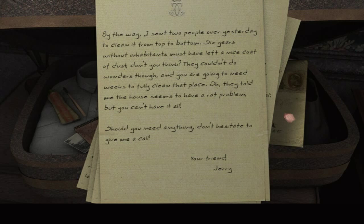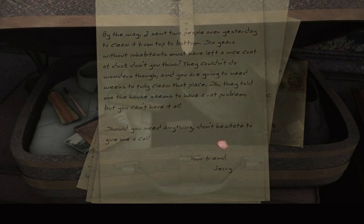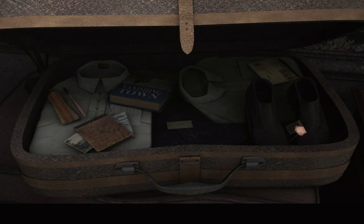By the way, I sent 2 people over yesterday to clean it from top to bottom. 6 years without inhabitants must have left a nice coat of dust, don't you think? They couldn't do wonders though, and you're gonna need weeks to fully clean that place. Oh, they told me the house seems to have a rat problem, but you can't have it all. Should you need anything, don't hesitate to give me a call. Your friend, Jerry.